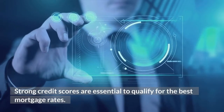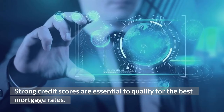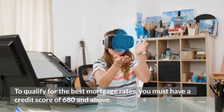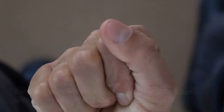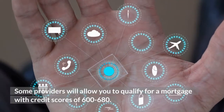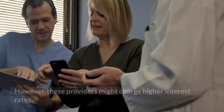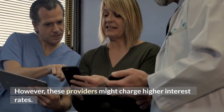Strong credit scores are essential to qualify for the best mortgage rates. To qualify for the best mortgage rates, you must have a credit score of 680 and above. Some providers will allow you to qualify for a mortgage with credit scores of 600 to 680. However, these providers might charge higher interest rates.